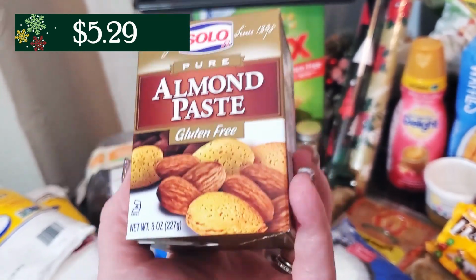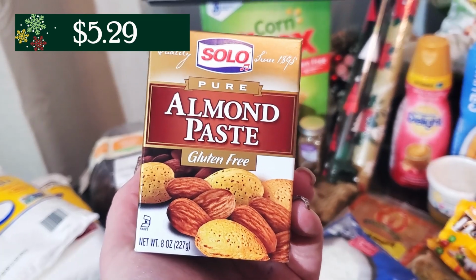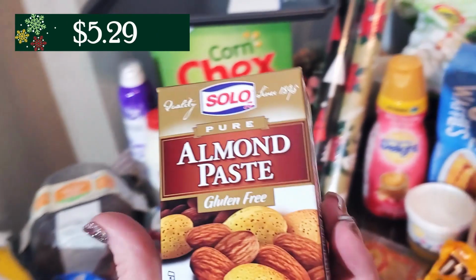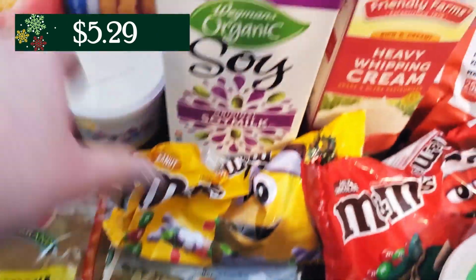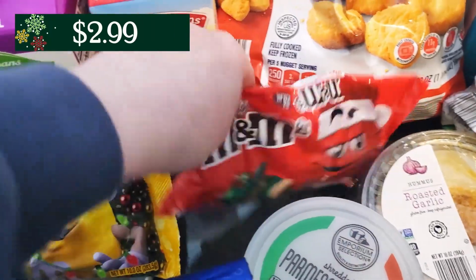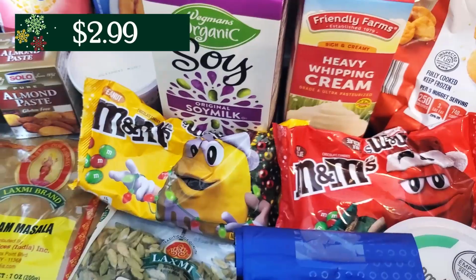Almond paste again, and this is another pricier item. I was a little disappointed that Walmart was out because Wegmans charges a little bit more for it, but I only needed to grab one this time, so it is what it is, you know? Right next to that, we have these cute, fun, festive Christmas M&Ms. Those are also going to be going in that reindeer chow.